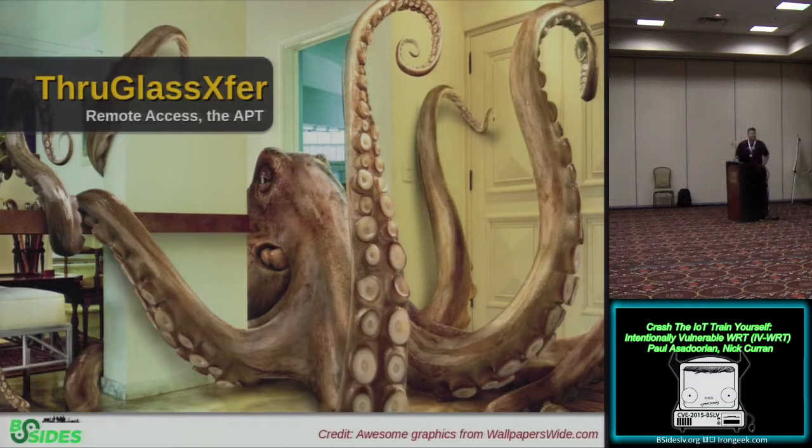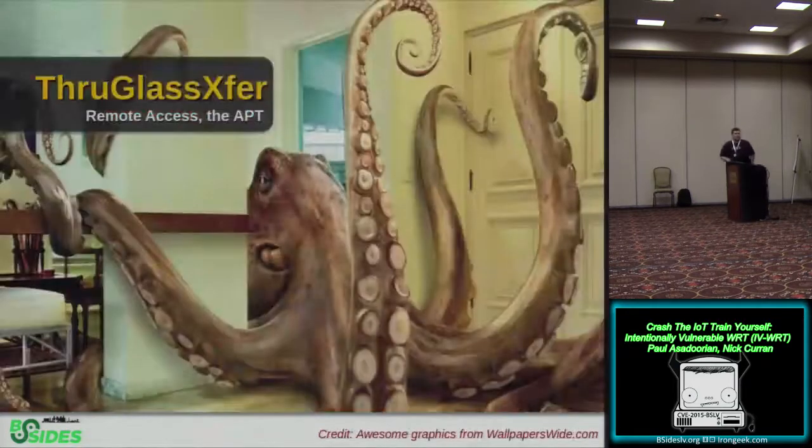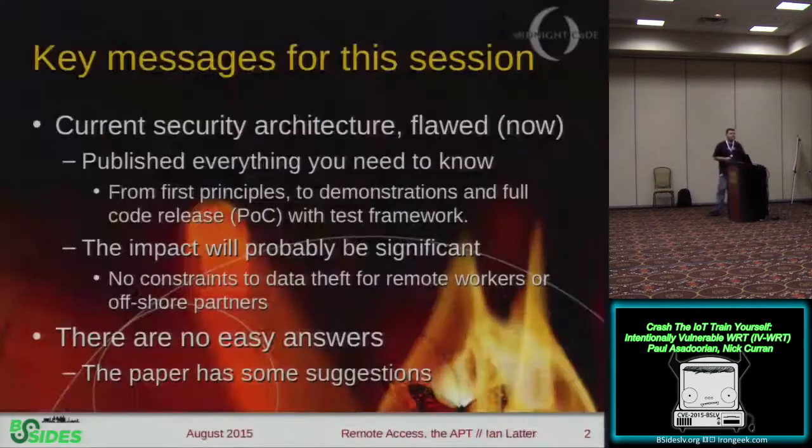Thank you, and thanks to BSides. And today we're going to talk about through-glass transfer as a remote access exploitation tool.